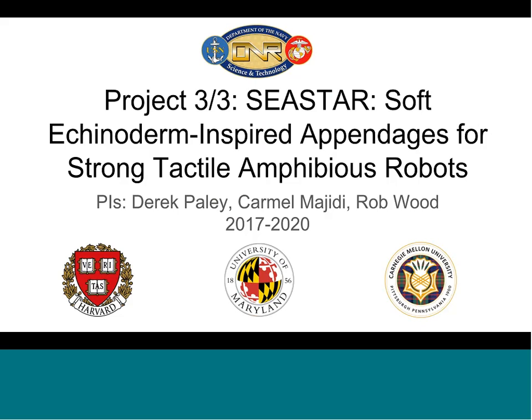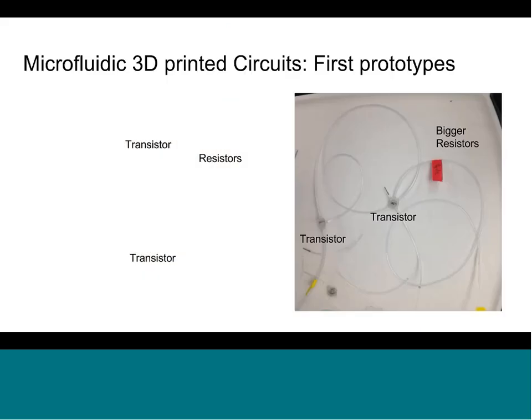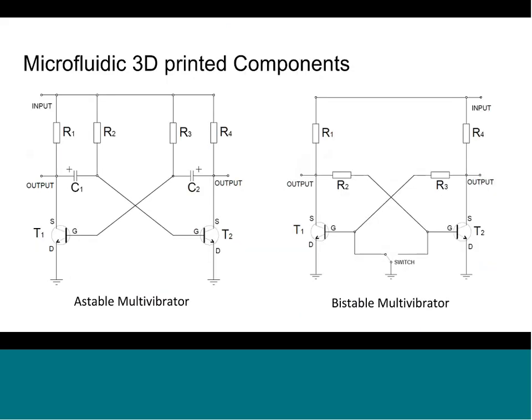If I understand what you mean correctly, I will respond in this way, which is to say that the multivibrator circuit requires a high-pressure input that comes from, I guess, the wall, if I'm interpreting what you're saying correctly.